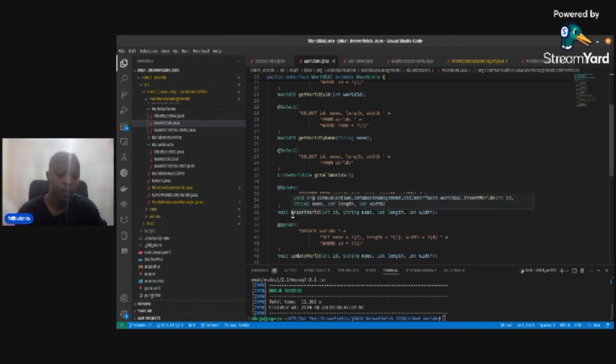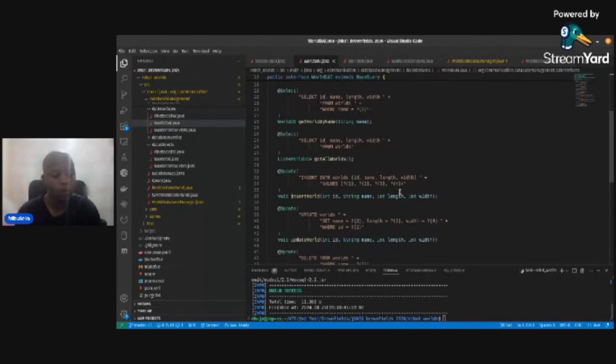This is how we basically save a world into our database by its name, length, and width. And then we can also modify things in our worlds table in our database, and that is by using the update world function in our world data access interface.